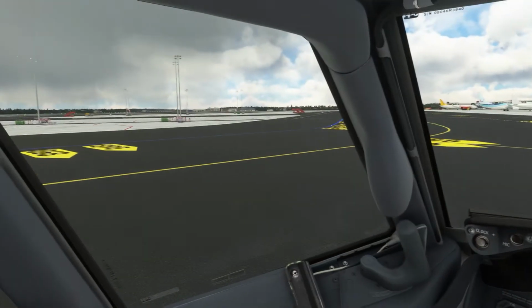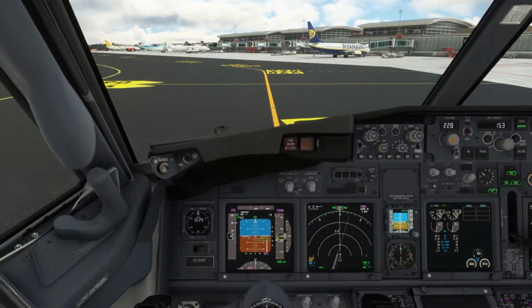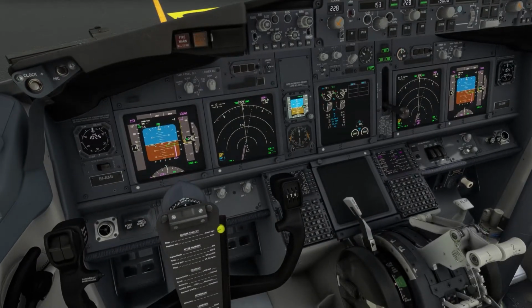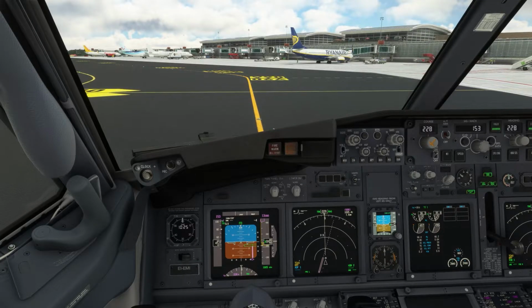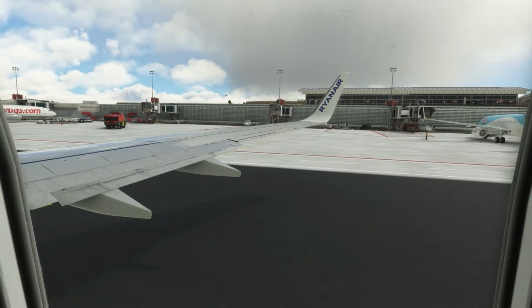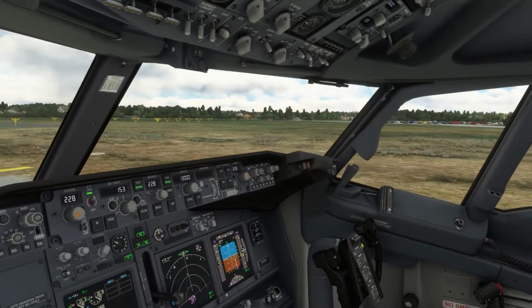Ground, Ryanair 42MY, request taxi. Ryanair 42MY, taxi via Zulu 1, Alpha 1 to runway 23. Zulu 1, Alpha 1 to runway 23, Ryanair 42MY. Zulu 1 Alpha 1, that's what we briefed. So straight ahead and then to the right for full length takeoff. Runway 23 is identified, departure sector is clear, arrival sector is clear.